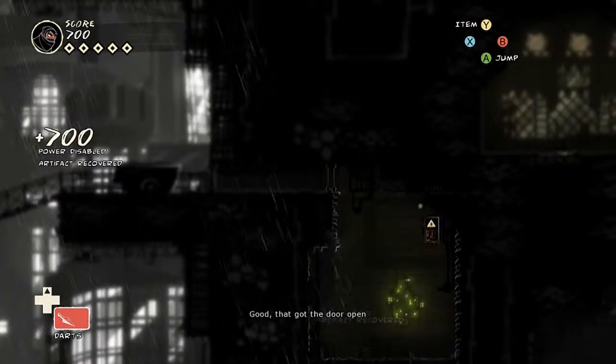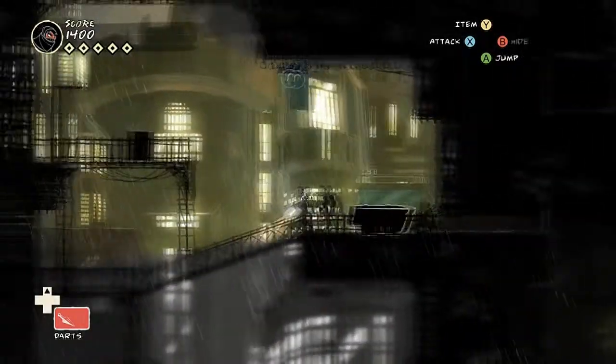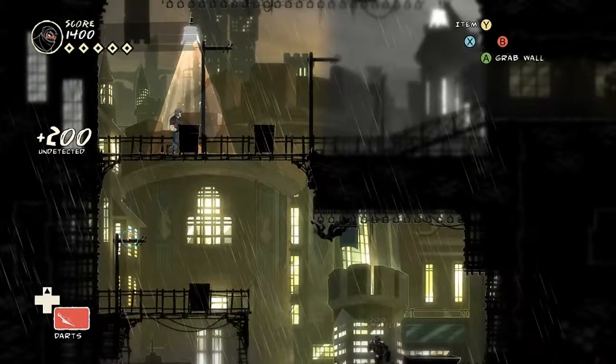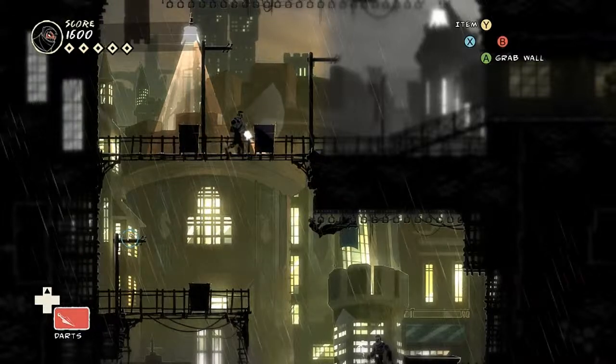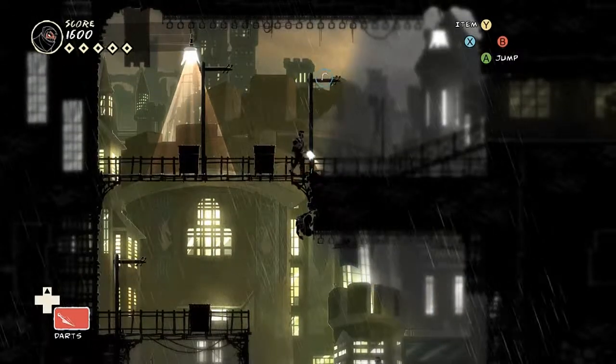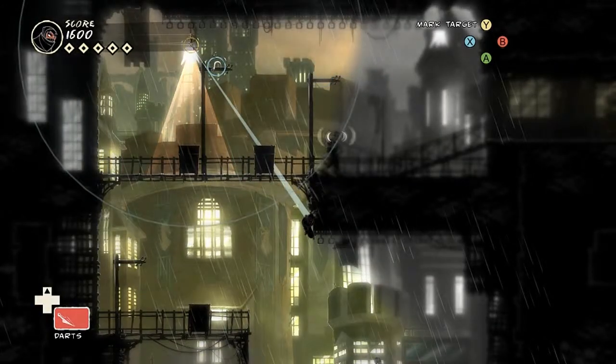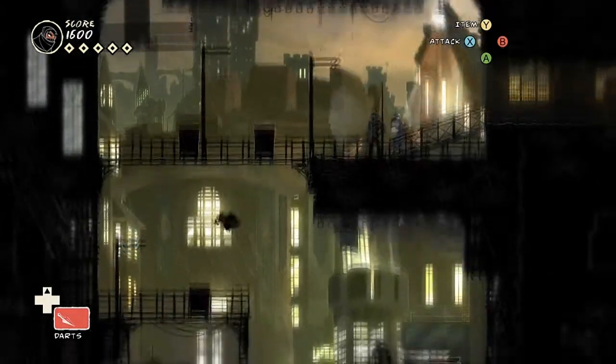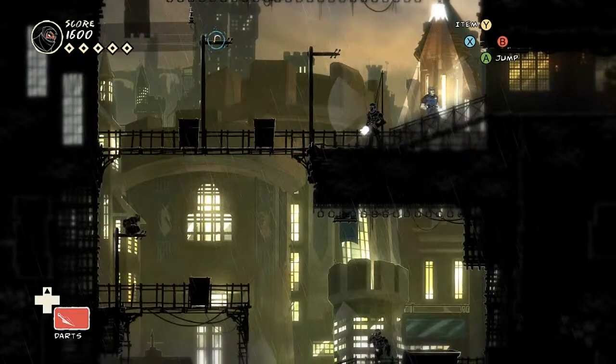Good. That got the door open. Great. Now we can get up here and continue on our way. And as soon as we get through here, we'll get our objective completed if I do not fail miserably. Now I'm going to break this light right here and make sure the guard is out of the way. And there's another guard right there. You have to be really careful.